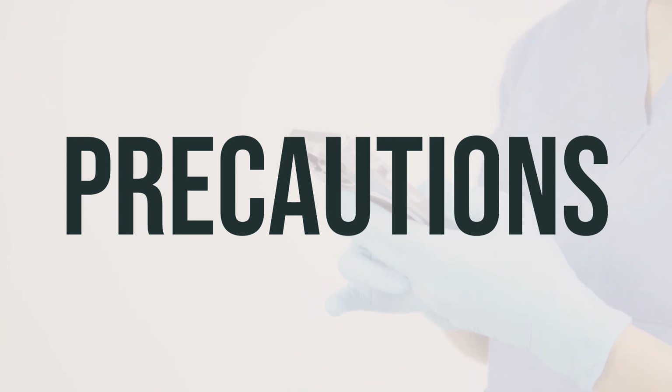Before taking women's aspirin, make sure to talk to your doctor or pharmacist about any allergies you may have to aspirin or other pain relievers. It's also important to discuss any health problems you may have, such as bleeding disorders, kidney or liver disease, stomach problems, asthma, gout, or if you are on any medications.